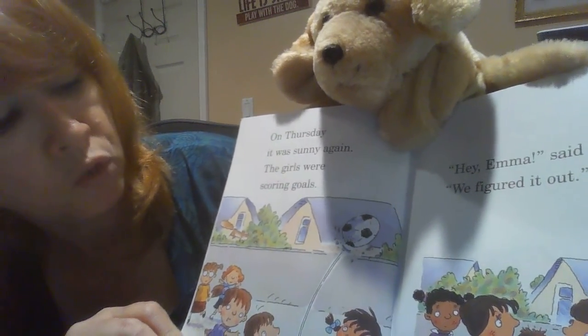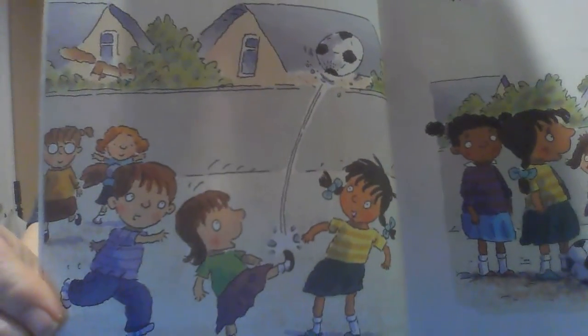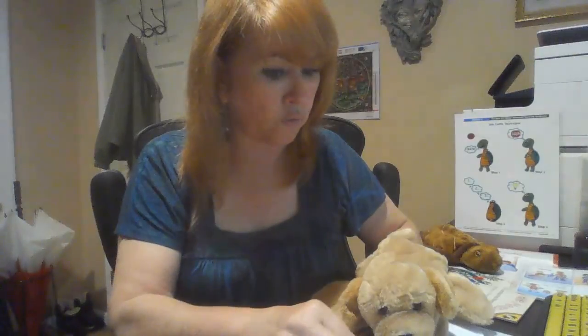And the girls were sorting goals. Hey, Emma, said Ezra. We figured it out. Oh, look. See, there they're playing. Now Ezra is telling Emma, he said, they figured it out. I wonder if they solved the problem.